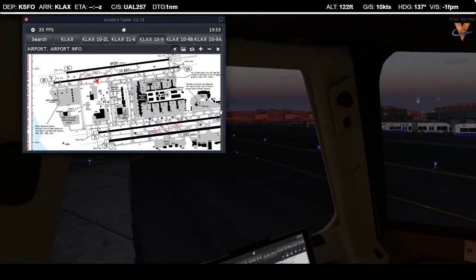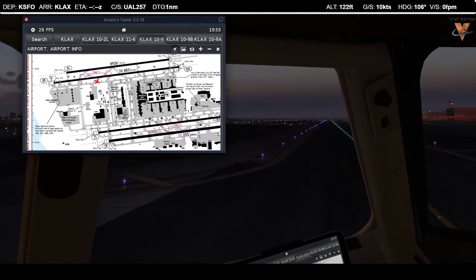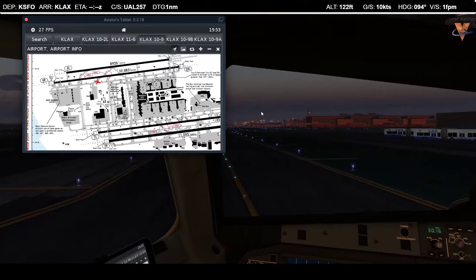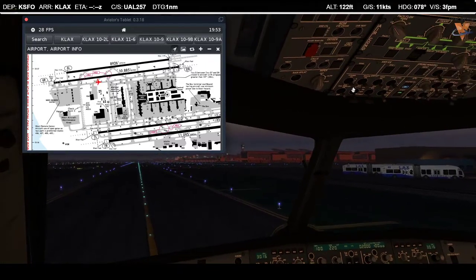Alright, so left turn here. Echo will be the 1, 2, 3, 4, 5th right on Kilo there. Let's get our lights set up here.